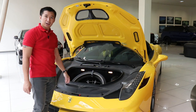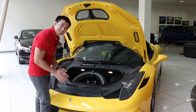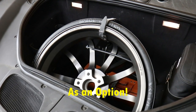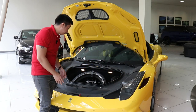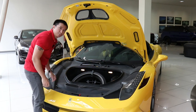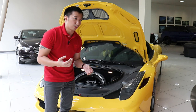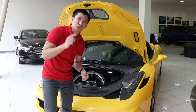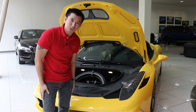And as you can see here in the frunk, there is really no space for luggage anymore because, surprise, surprise, guys, the 458 Italia Speciale comes with a spare tire, and it's not just any donut spare tire, it comes with an actual size spare tire. So with this, you'll probably just have room to put stuff here at the sides. It could probably fit maybe a small grocery bag. So if you're going to take your 458 Italia Speciale grocery shopping, you better not have a passenger with you, because you're going to need the passenger side area to put all of your groceries.